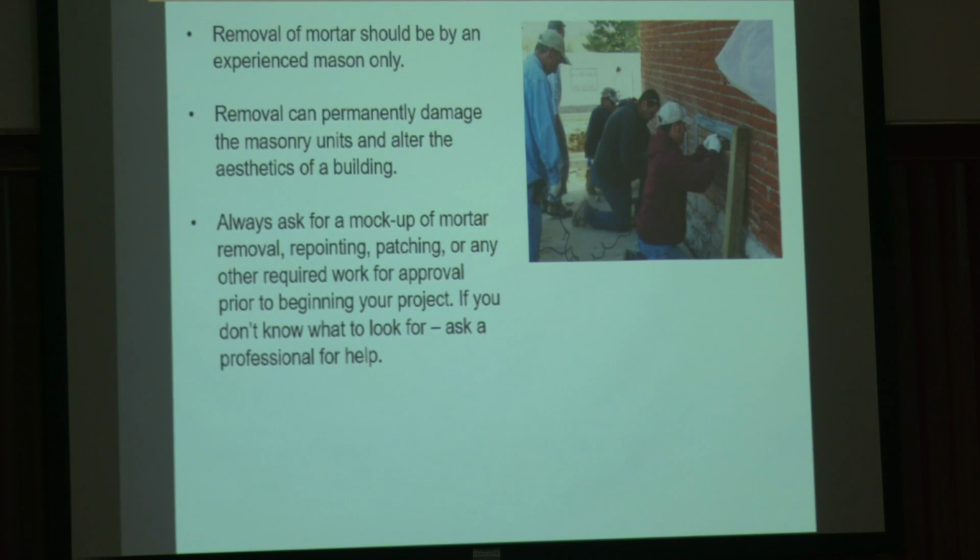We talk quite often. So a mock-up is when you have someone come in and say, show me what you can do. I'm not going to turn you loose on this whole structure until you show me you know what you're doing. So let's do a 4 foot by 4 foot area over here on this side of the building, and I'll approve it. Angie reviews mock-ups all the time, not just for masonry, for all types of products and construction. There's no reason a homeowner or private building owner can't do the same exact thing.